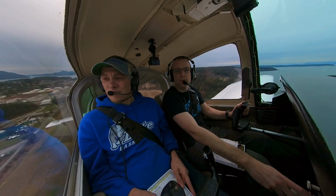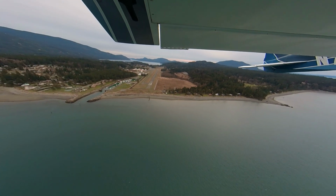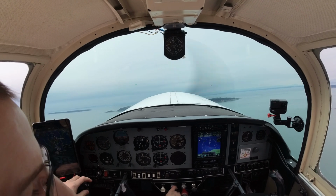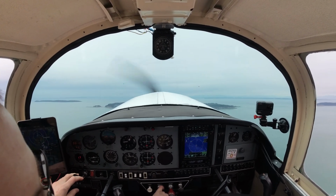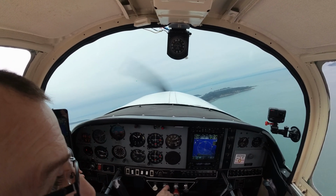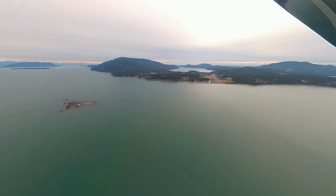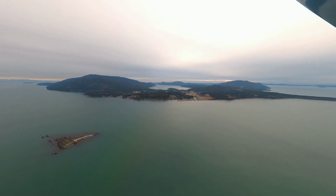Head nose it over here. Supposed to turn to the outside of that little island thing there. Yep. According to noise abatement. Orcas Island traffic, Grumman 07 Lima turning right crosswind for departing out of the crosswind to the Anacortes route to the south, Orcas Island. Alright, I'm going to start nosing her down, picking up some speed.